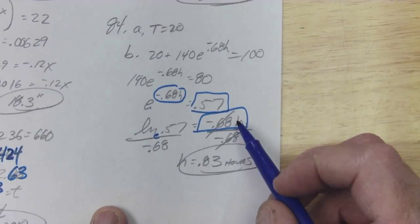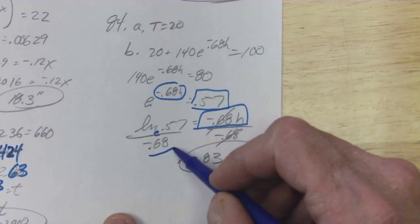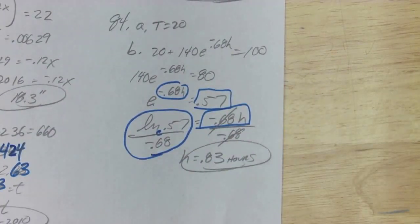So I take this, still got to get my h by itself, so I divide it by the negative 0.68, and then now I've got this expression that I can just step in and evaluate. Okay.